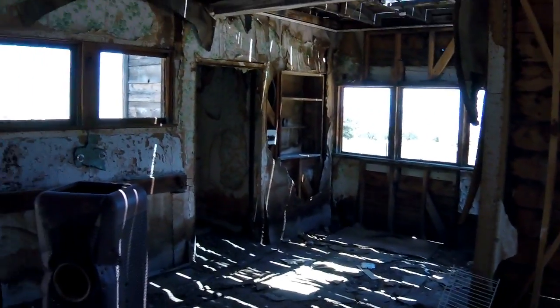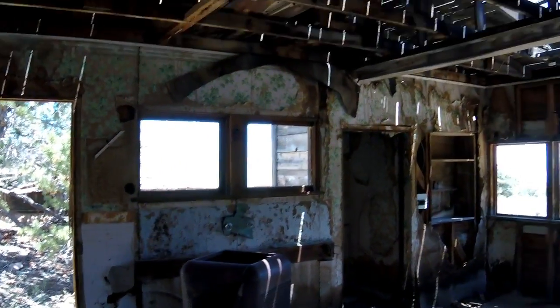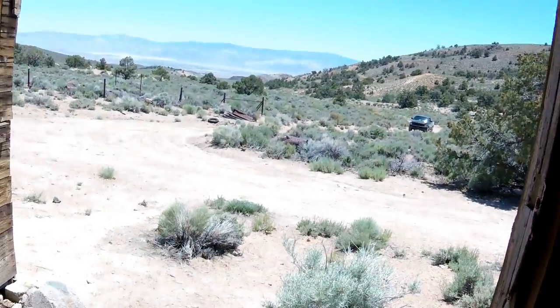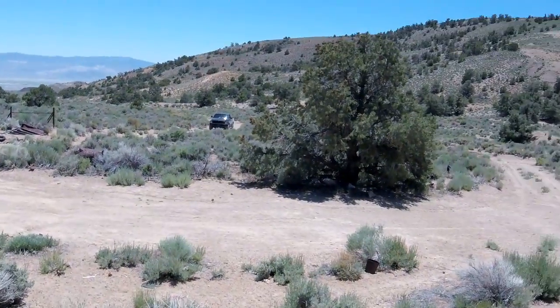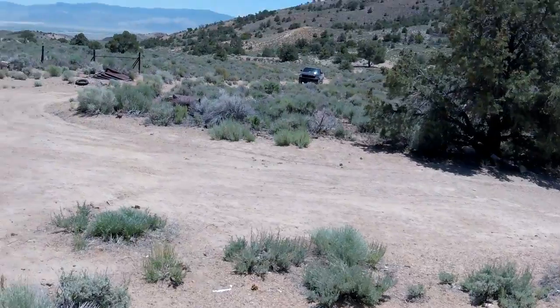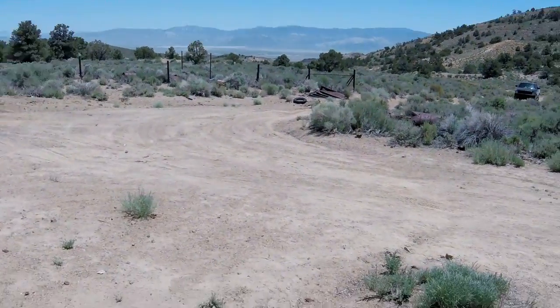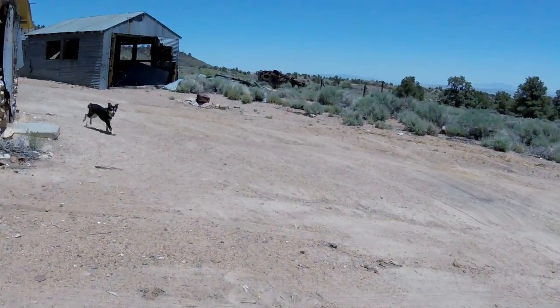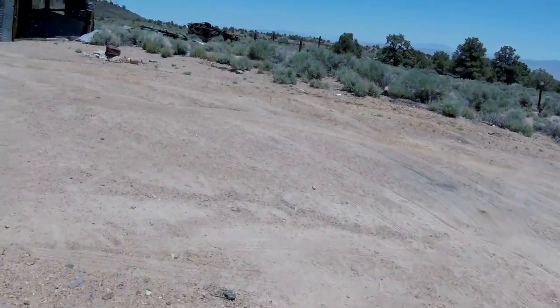Now I know Wonder Hussy was roaming around in this area just a couple of days ago. I wonder if she made her way up here. I see a car around. There you are. Good boy.